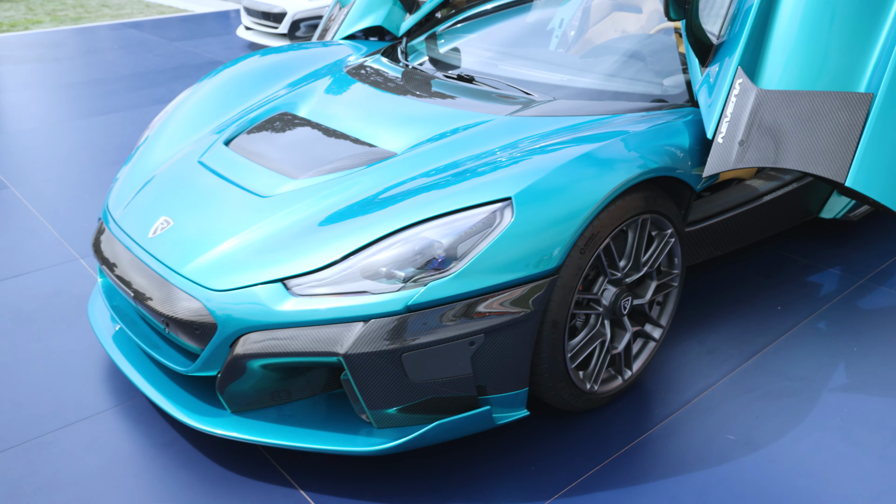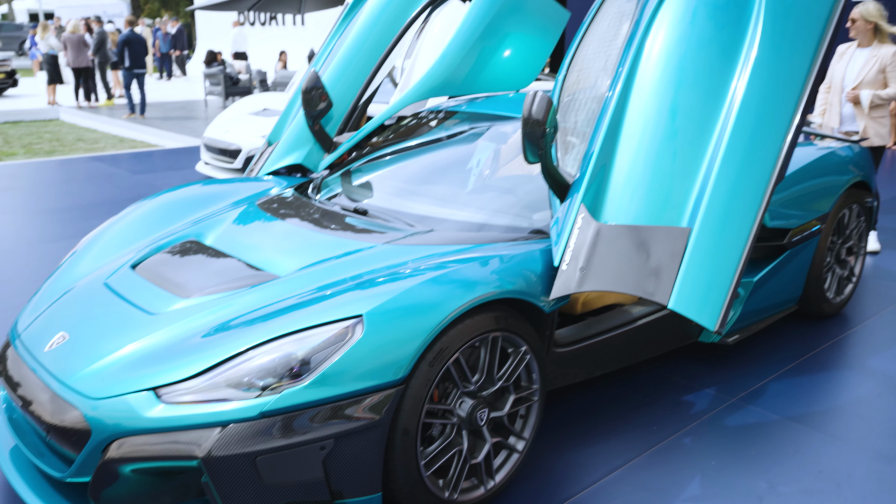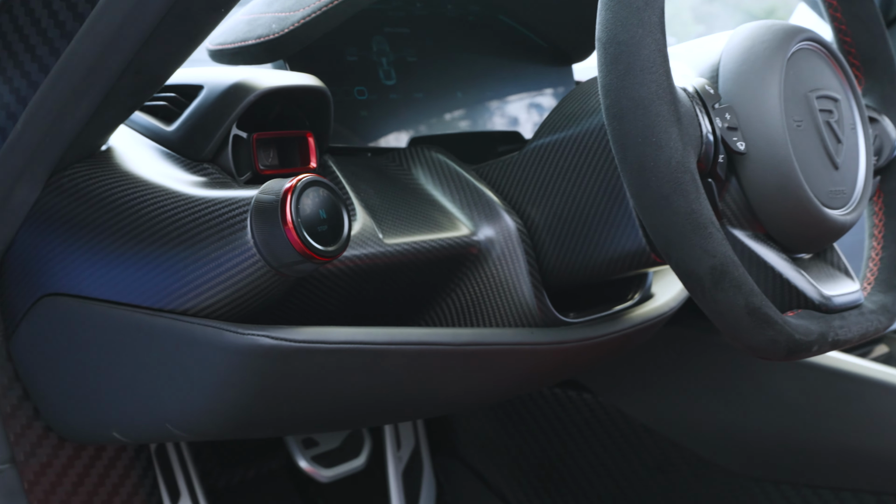What's the name of this color? Calisto green. Jeez, I'm not gonna try to pronounce it. I'll mess it up, but it's cool. Check out the interior of this model with the red accents.